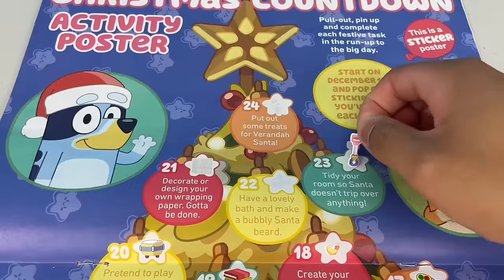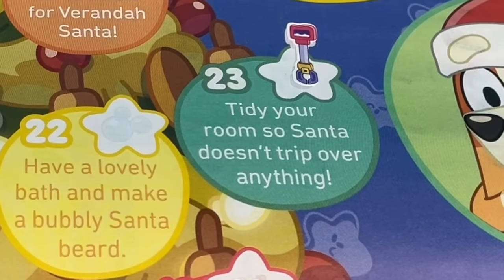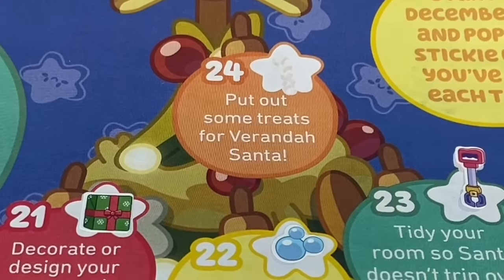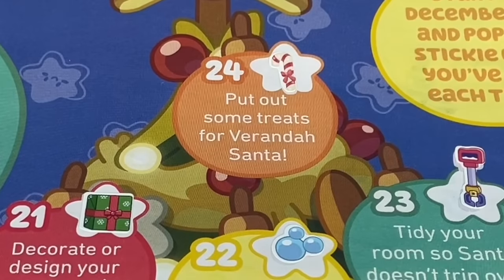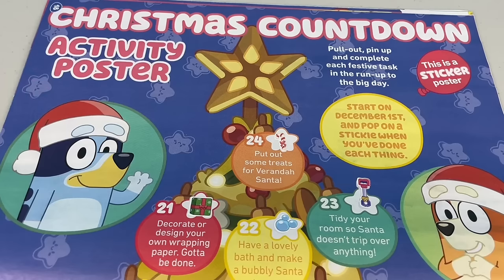Day 23, tidy your room so Santa doesn't trip over anything. Oh, mate. Okay. Day 24, put out some treats for Veranda Santa. Oh, yeah. What do you guys reckon? This is the best way to count down Christmas. If you do all these things, you'll definitely be on the nice list.